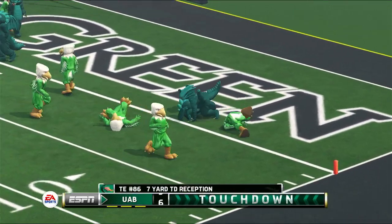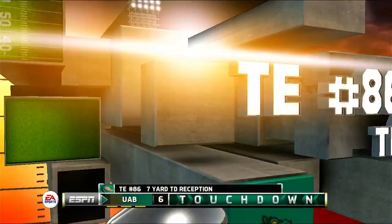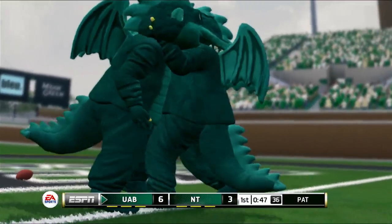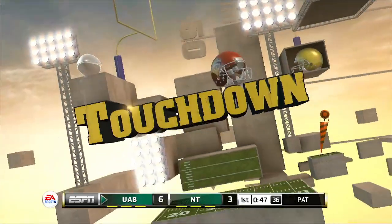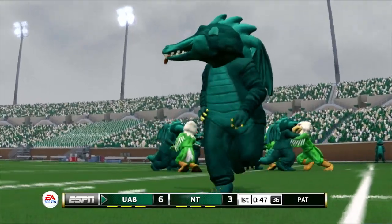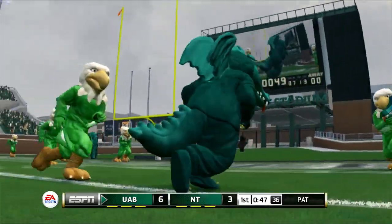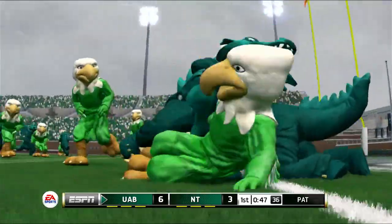Mike 35. Finds the tight end for a touchdown. Able to connect with a tight end for the score. Yeah, they did a nice job inside the red zone of mixing up the play calling. That touchdown obviously fooled the defense.